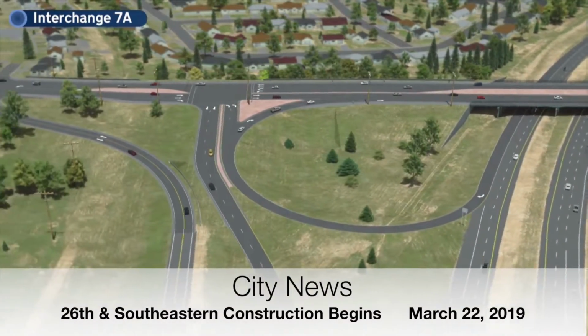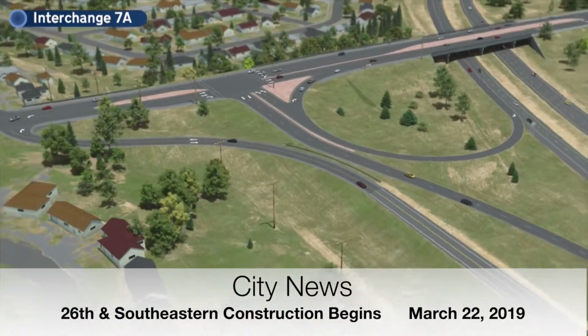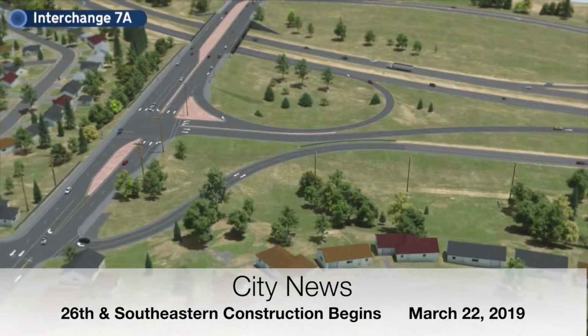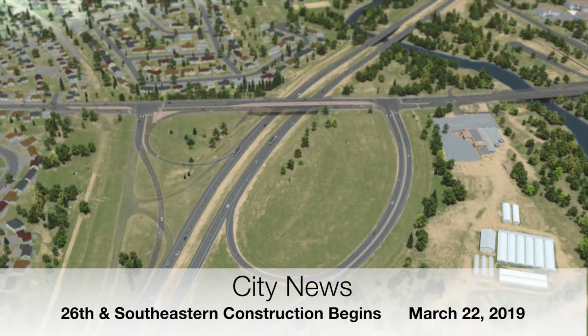We have a lot of interchanges around the city of Sioux Falls. We'll also be making improvements in the future at I-29 and 41st Street, and also the service interchanges on I-229 at Benson Road, Minnesota Avenue, and Cliff Avenue. So we have more projects of these types to come along.